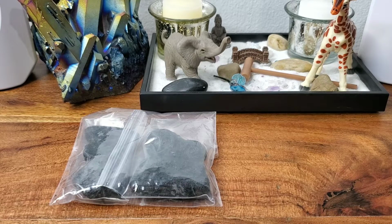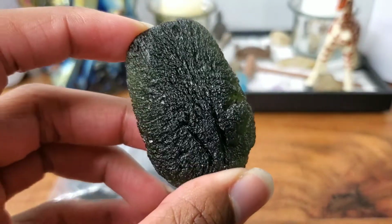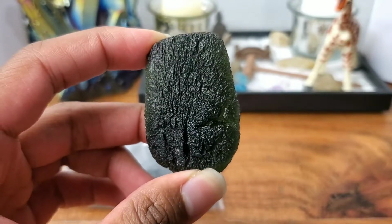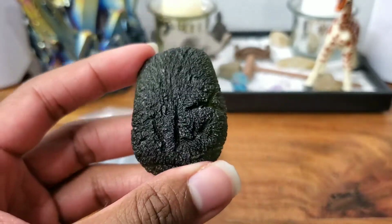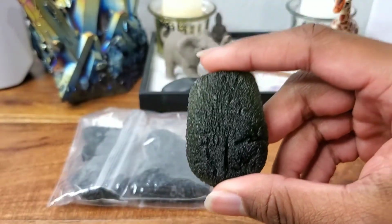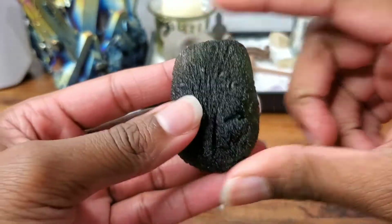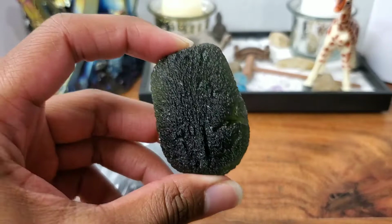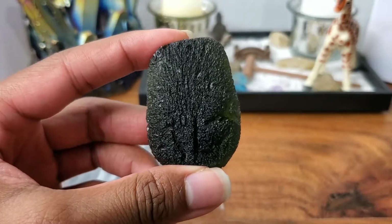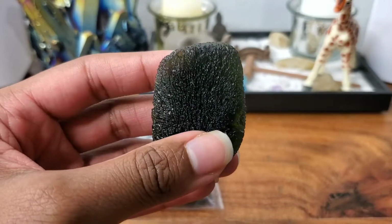So of the first 2, here we have one of my favorite larger Moldavite pieces. I got this one because, in a very odd way, it reminded me of the Disney movie Moana. Now, obviously, this is not the same type of stone, or it could be the same type of stone, because the stone she had was a green stone, which led her to her purpose.